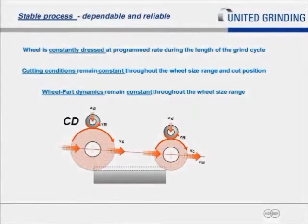So again, to summarize, the underlying theme is the comeback of continuous dress as the stable, dependable, reliable process. The need to have a wheel constantly dressed is keeping the cutting conditions constant throughout the entire wheel range. And again, the wheel part dynamics remain constant. That's everything from the sharpness of the grain, the open porosity, the force of the part into the wheel. I mean, one element we've noticed with some other grinding technologies is as the wheel begins to dull, your forces go up, which may change your dimensional qualities of the part because you're pushing a little harder on one side or the other. So you may see your process drift over time as the wheel is not maintaining its sharpness. With continuous dress creep feed, you're maintaining that sharpness. So the process, as it's developed, is a very stable process, both from heat, from mechanical stresses, and just a very stable process across the board.